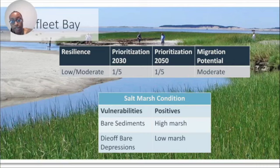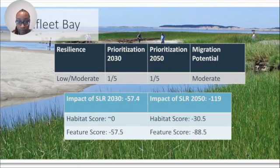And when we look at the salt marsh condition, some of the vulnerabilities that we were seeing were bare sediment and some die-off depressions, but some positives that we did see were that it had distinctive high and low marsh area. And then this site, based off of the impact of sea level rise score, was shown to be prioritized the first site out of the 5 pilot sites that we looked at that needs action.